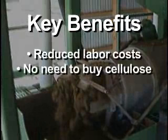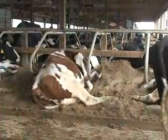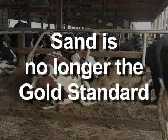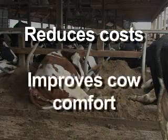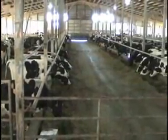Reduced labor costs. No need to buy ground-up cellulose. Plus, the bedding material produced by Waste Solver is always available. Comfortable cows produce more milk and generally live healthier lives. Up until now, many considered sand to be the gold standard. Waste Solver technology is changing those views. This new patented technology creates a bedding that is equal or better than sand in every way, but reduces costs and improves cow comfort.